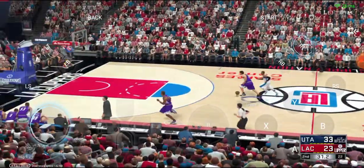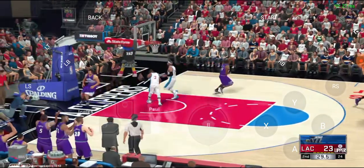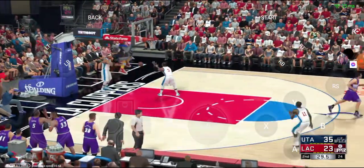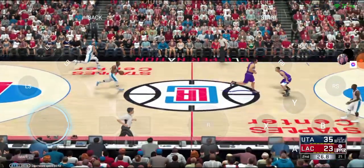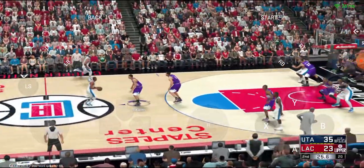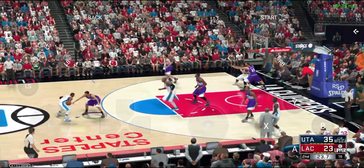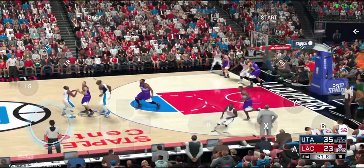Pushing it up. We've got a 9-second difference between the shot clock and the game clock. And it doesn't really matter who starts a break with how he runs the floor. He seems to always be the one who finishes. He thrives in the open court. Such an aggressive finisher. 23 seconds left in the first half of the game.